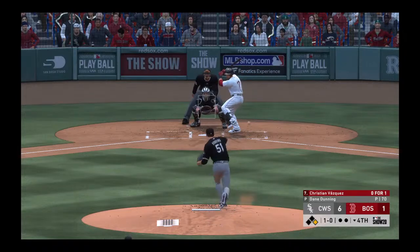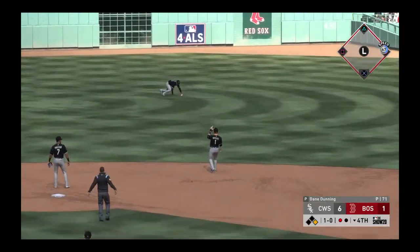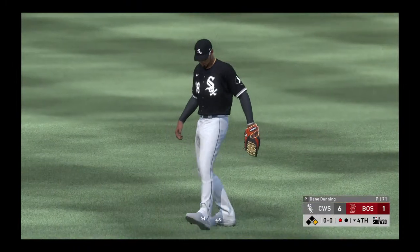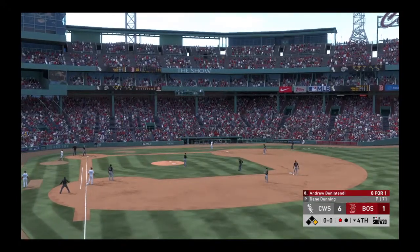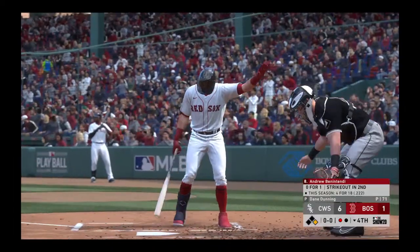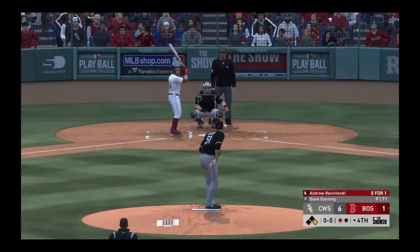Ready with the 1-0. Lifted in the air to center. Robert will settle under it to make the play for the first out as the runner will have to head back to first. Up next for the Red Sox, the left fielder, Andrew Benintendi. Striding in once again, Andrew Benintendi looking to put the ball in play here. He went down on strikes in his first at-bat.